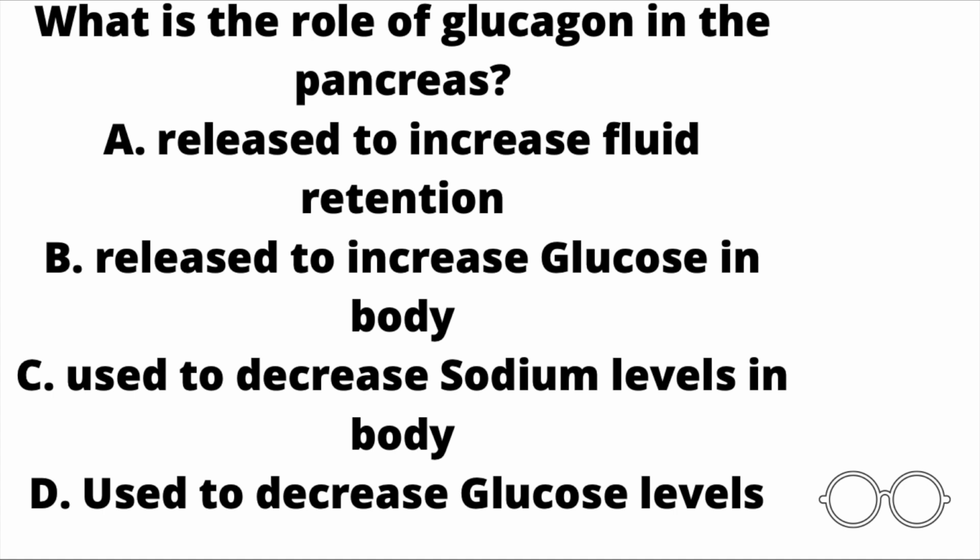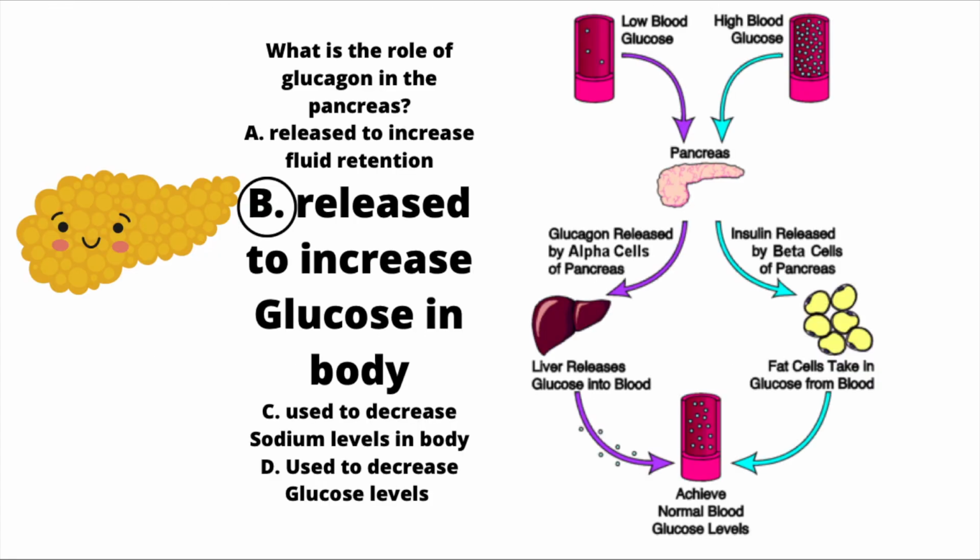Alrighty guys, last but not least, number 15, what is the role of glucagon in the pancreas? A, release to increase fluid retention. B, release to increase glucose in the body. C, used to decrease sodium levels in the body. Or D, used to decrease glucose levels. So our answer here is going to be B. Glucagon in the pancreas is released to increase glucose in the body.